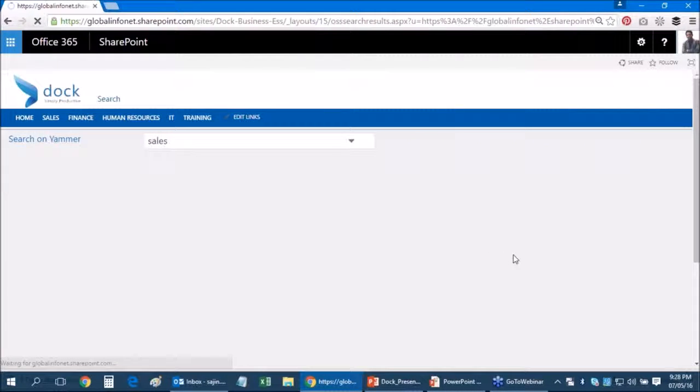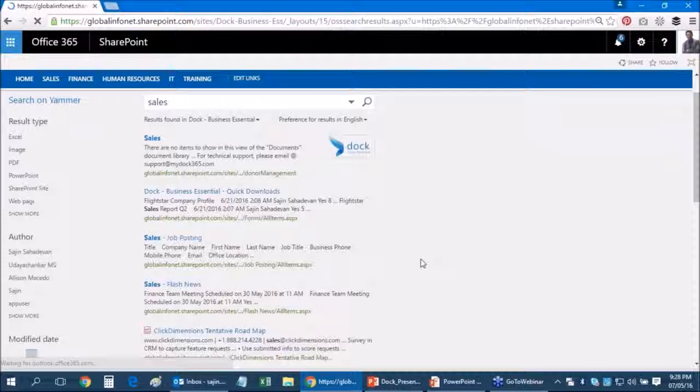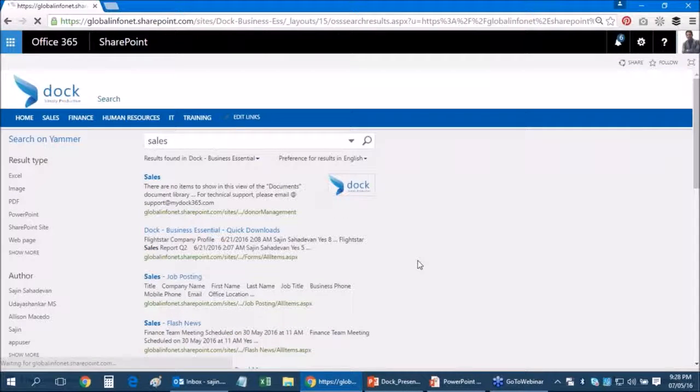Okay, so just search for sales. Let's see what we got. Now, this is the greatest feature that we have for SharePoint and Dock, basically. This is the SharePoint feature that we have embedded within Dock.